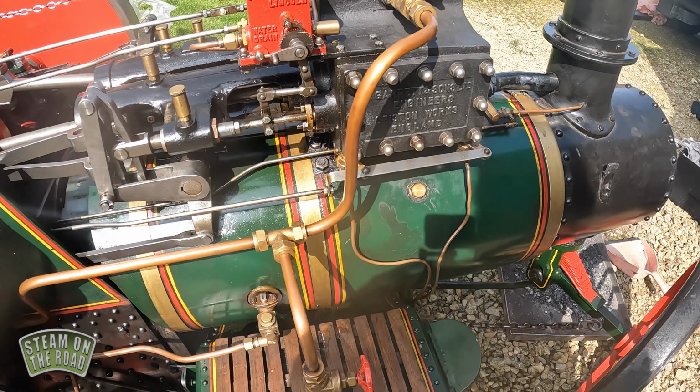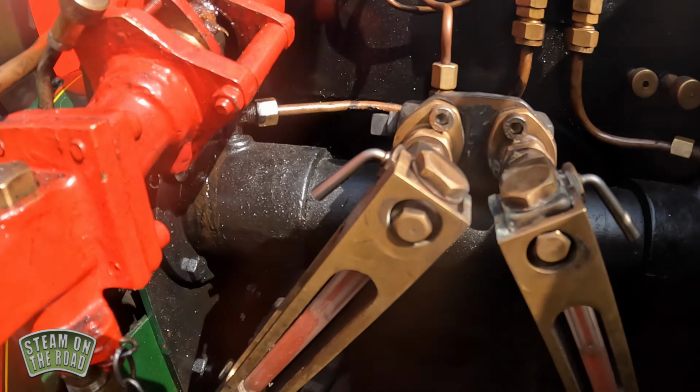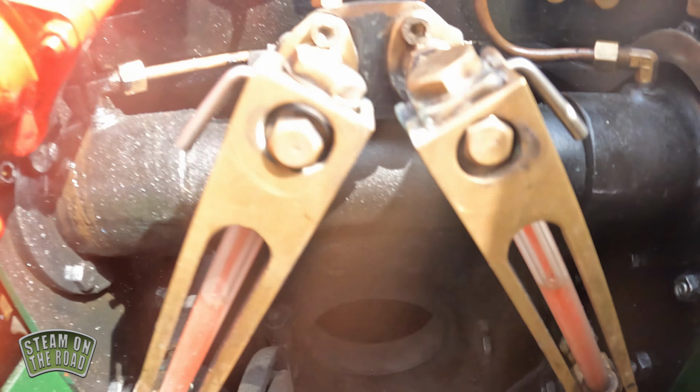So I just got to the end of putting some water into the boiler. I was checking the levels on the gauges, and some friends turned up, and so all the ideas of getting really well prepared went out the window, and we took the engine out.